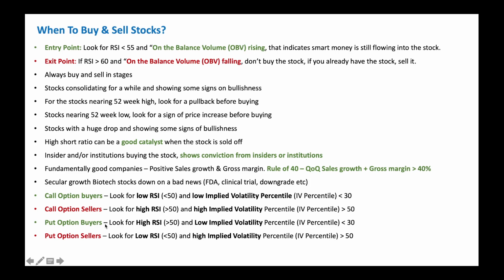And if you're a put option buyer, look for high RSI. You want stock to be overbought, so that way it will fall down and you can make money. And also look for low implied volatility, so that way you're not paying too much in the option premium. So that's what you do when you're a put option buyer. And some of these hot stocks, when the RSI is so high and there is a low IV percentile, you can buy some and participate in the stock dropping. Instead of shorting the stock outright, it's always good to buy put options, so that way you limit your losses.